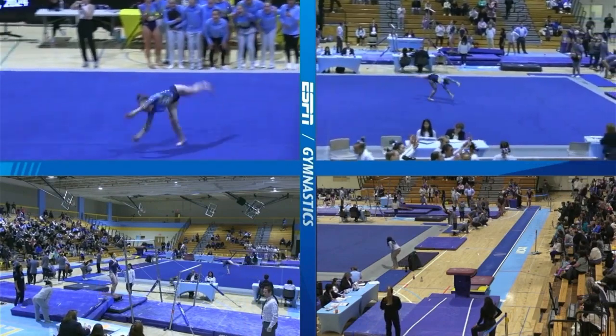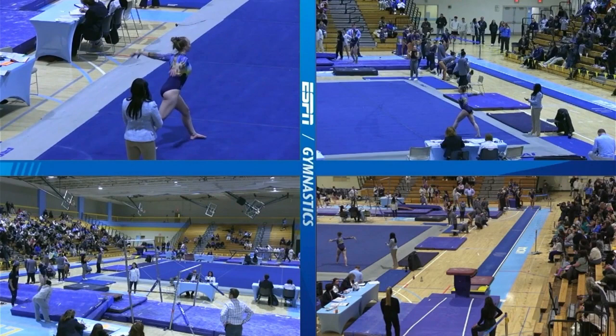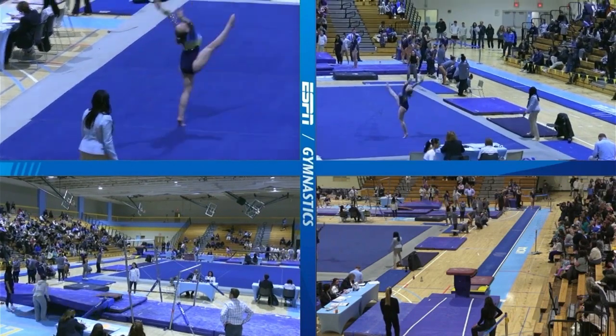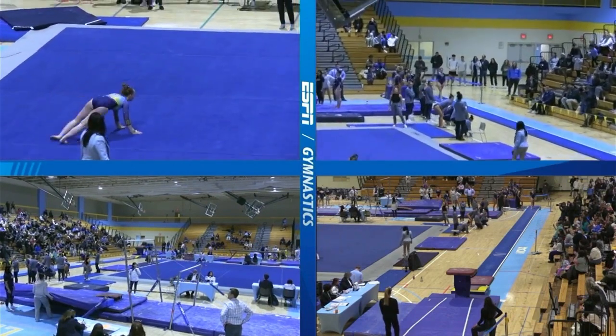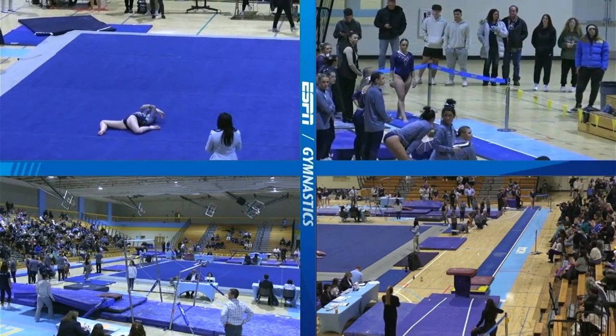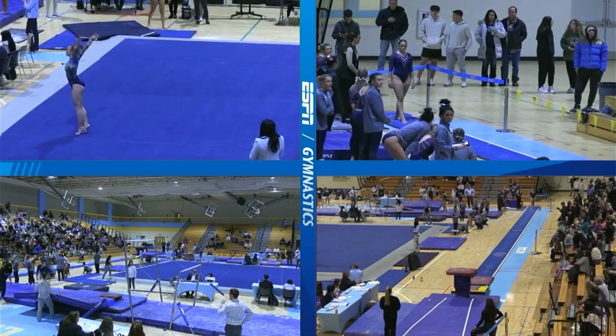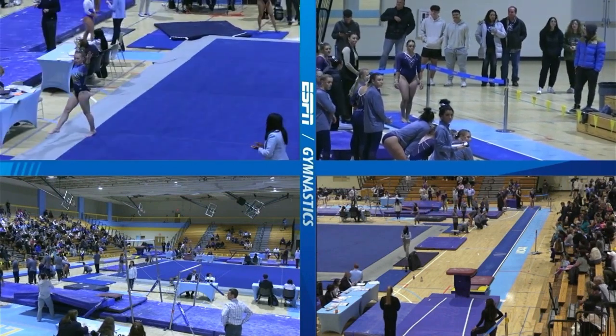One more pass for Alana. Round up backhand spring double pike. Oh, I can't quite tell if she put her knees down, but I think she might have saved it and just taken a really big step forward. It's still going to be a pretty sizable deduction, but it'll be interesting to see if the judges saw her put her knees down.